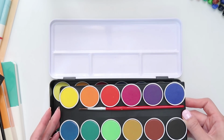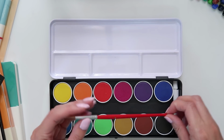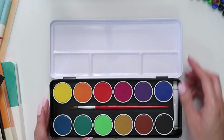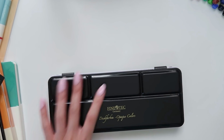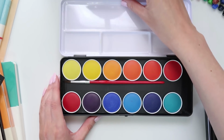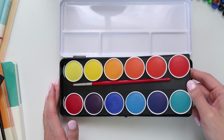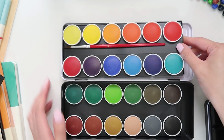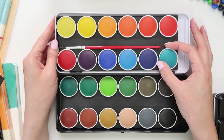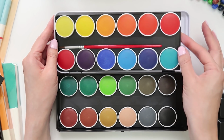But I don't think I would use this brush though. It's not really my sort of brush. I kind of like the existing brush I have. So that's the opaque version, and then you've got the transparent watercolors. Slightly different color range, but very similar concept, except there's no white in this one. But yeah, so those are the colors for that. And the pan sizes are the same. Oh, they look so nice.